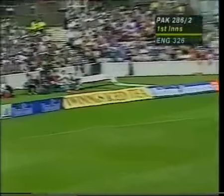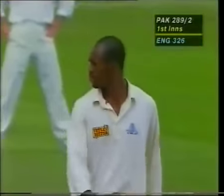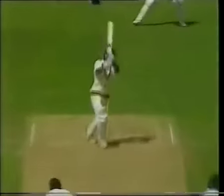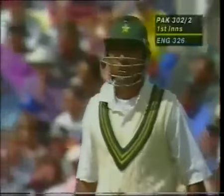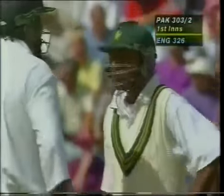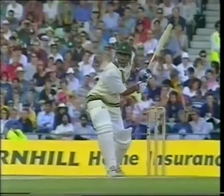Gorgeous shot. Perfectly balanced. Such excellent balance from this little player. Fetch that back. Oh, better still, get someone to throw it back. Really threw everything at that. That could be the shot of the game.